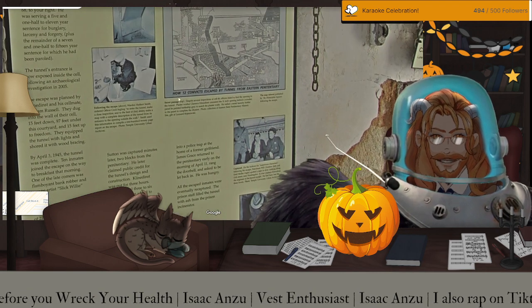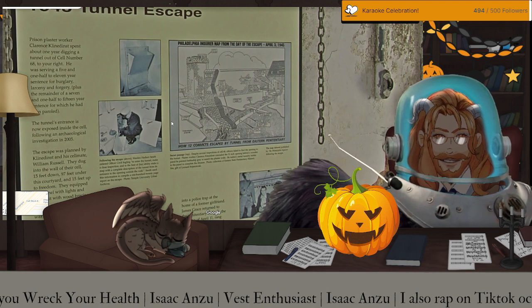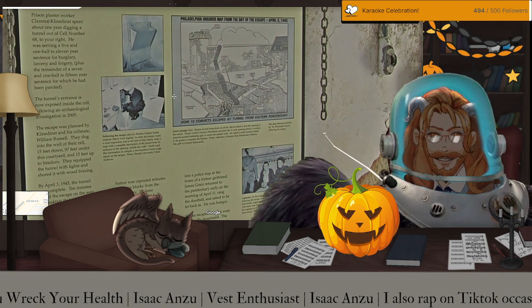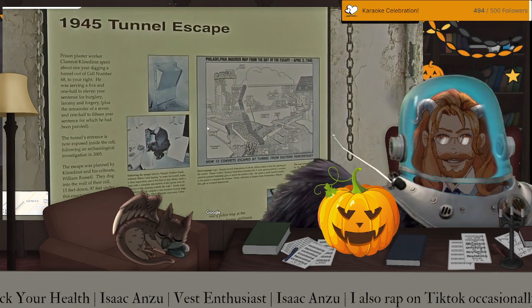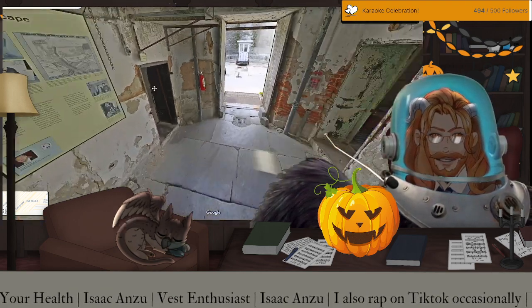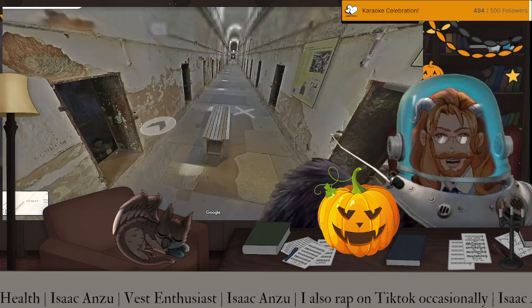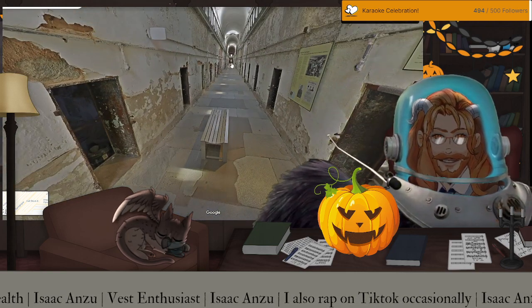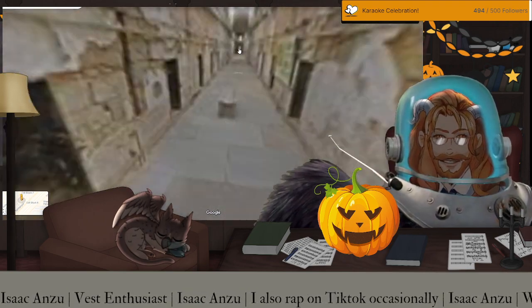Why is there a prison incinerator? And they were all captured too. Damn. My dudes almost made it to freedom. Look at this long ass hallway.